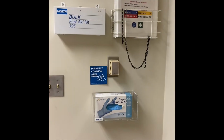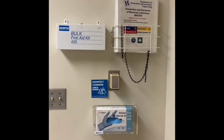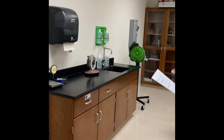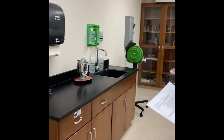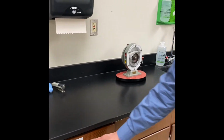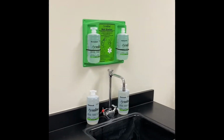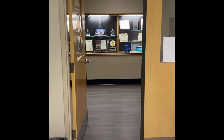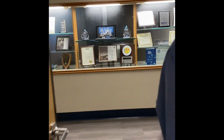At the entrance to this lab is general information about the campus and laboratory safety procedures. There's only one exit in this classroom. The Office of Environmental Health and Safety certifies the safety equipment on a regular basis. Students are required to use personal protective equipment. We have safety glasses here and an eye wash station above the sink. Around the corner, we have a fire extinguisher if we should happen to have a fire in the laboratory.